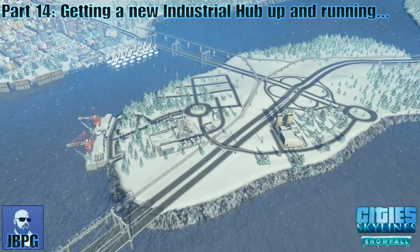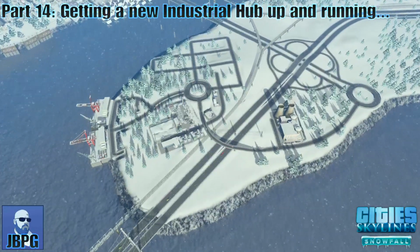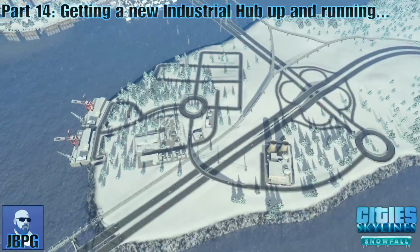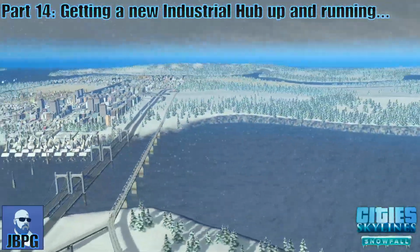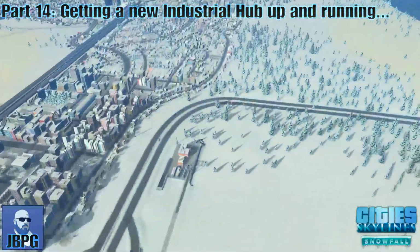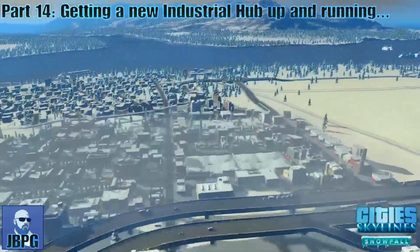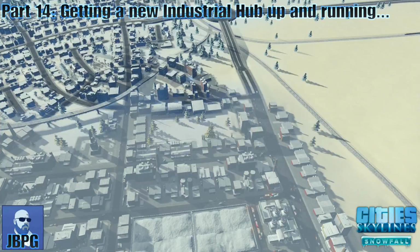And as you can see, I have been busy doing a little bit of construction over here on our little industrial area that we were building. So we have our rail hub over here, which is linking and servicing our little industrial sector over here. I've also done a little bit of expanding elsewhere as well.